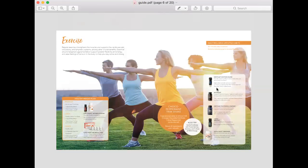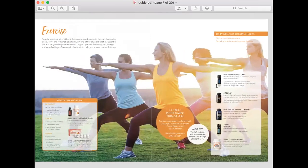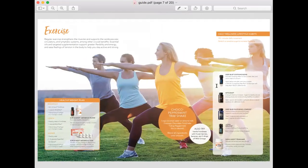We're going to move on here to exercise, because this is where Christine and I are focusing. Maybe you're with us, and that's awesome. So here it's the same color again, the orange, and they've offered some different areas that are helpful to support this movement and supporting our body having energy and flow and becoming stronger, more flexible. So we have this healthy weight plan over on the left here with the Slim and Sassy line.